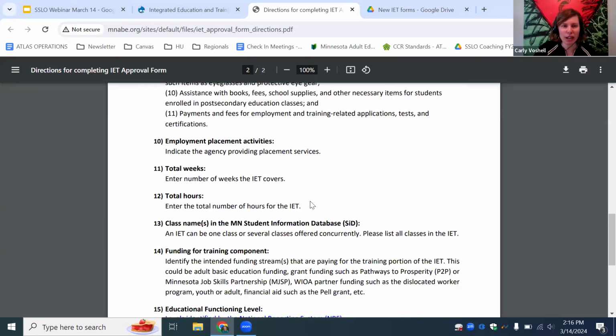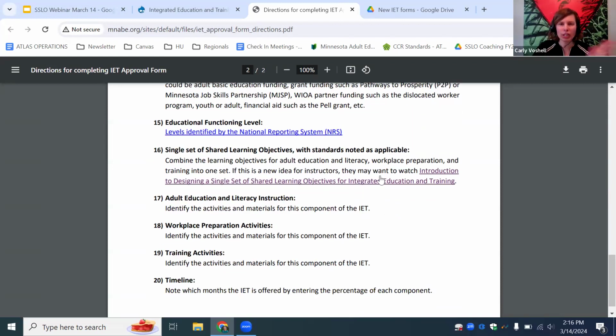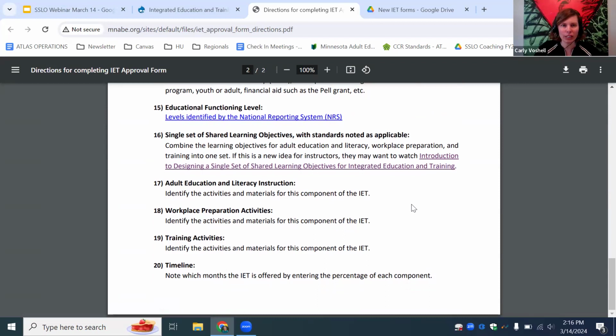Going back to some of the other directions here, there's just more helpful links. We'll talk more about the SSLO stuff a little bit later, but I did want to mention, to Julie's point about the timeline, that the activities in an IET program should be happening concurrently. Years ago, I can think of certain programs where phase 1 was you're in the ABE classroom, and then you move into phase 2, which is some hands-on training. It really isn't meant to be like that in IET. It is not the definition of IET. Those things have to be happening all together.